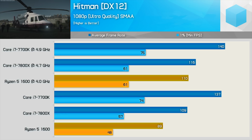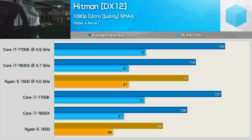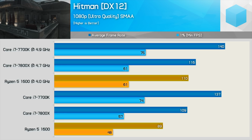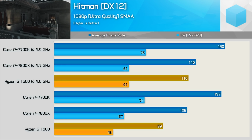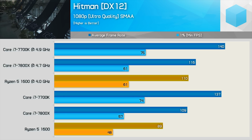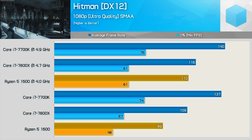This is another title where the 7800X fell quite a way behind the 7700K, and the same is also true for the R5 1600. That said, whereas the 1600 was 15% slower than the 7800X at the stock clock speeds, overclocking both processors reduced the margin to 0, as both allowed for no less than 61 FPS to be rendered.